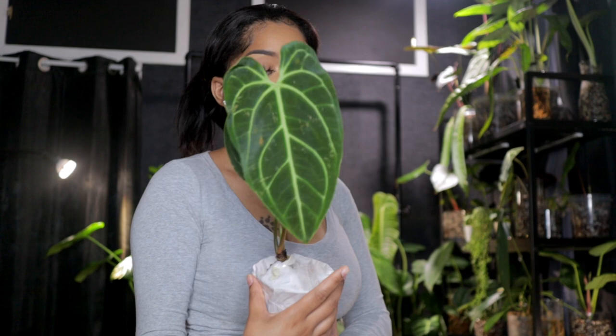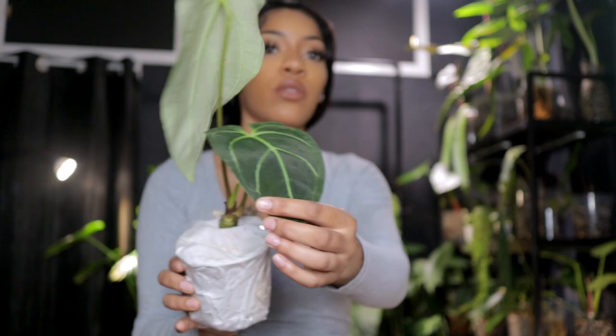The thing about it is you cannot wet the leaves, or at least in this house, you cannot wet the leaves, and you can't give it tap water, okay? I have to give my Anthurium Regale distilled water, and I've been giving all my Anthuriums distilled water because I don't want no problems. But this one has two leaves, and this was $20. I do have to let that be known.